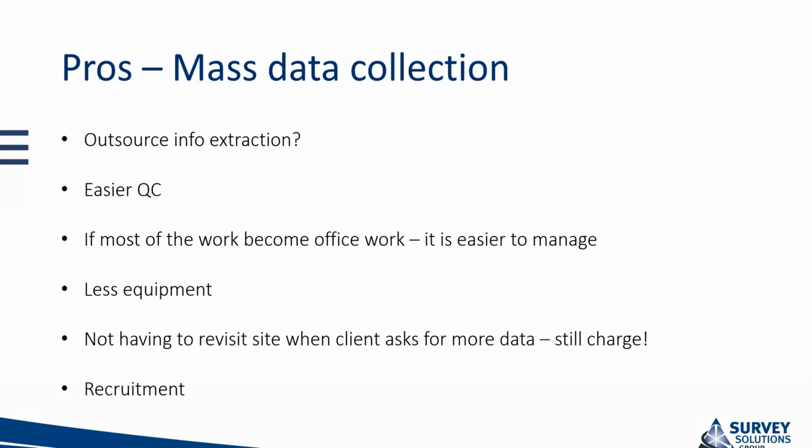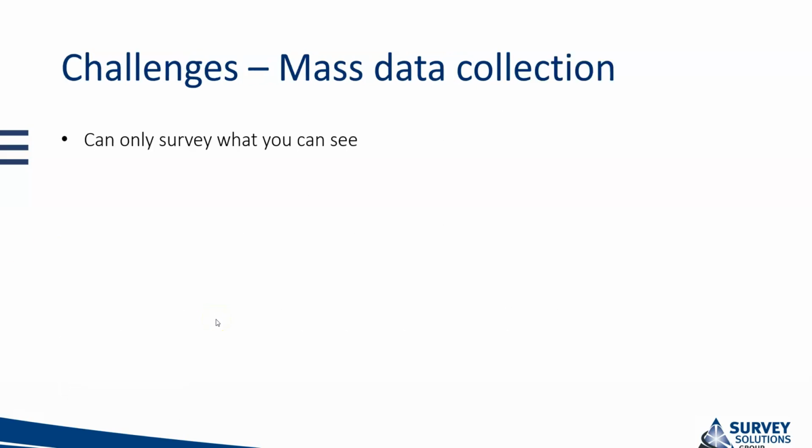And it would seem to be that one of the main challenges is that a lot of younger people today don't necessarily want to be out in the field for the majority of their job. If we, using scanning workflows, are moving most of the work back into the office, then that seems to be more attractive to a younger generation. And that is another argument we can use.